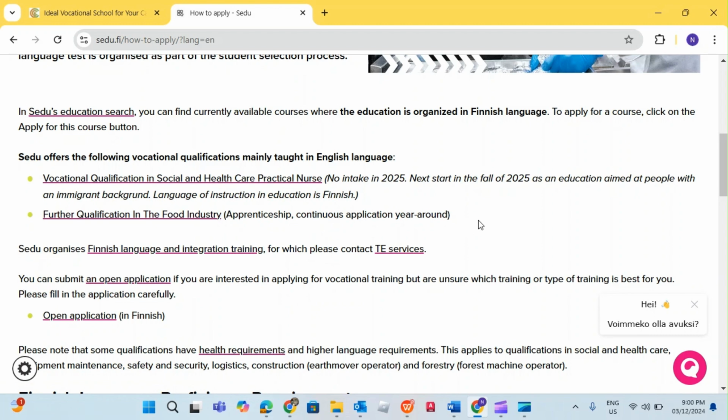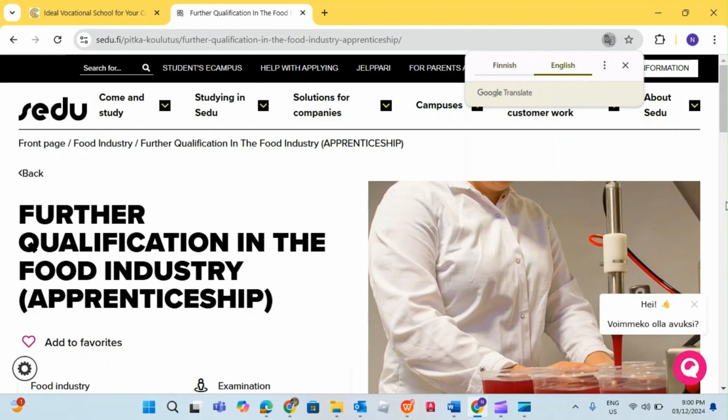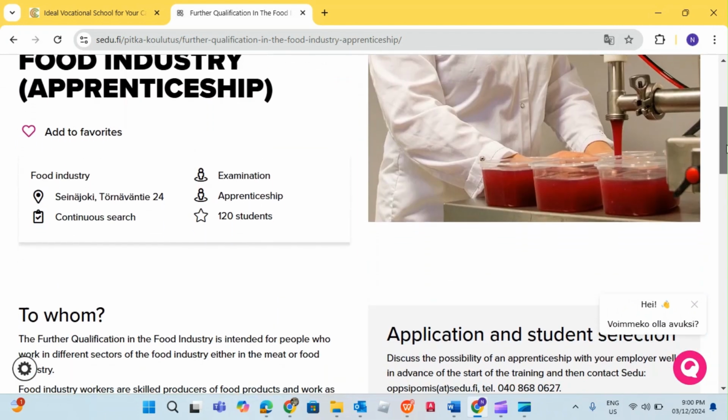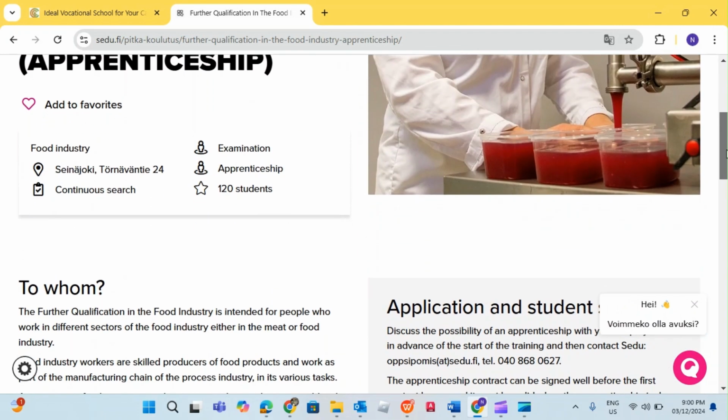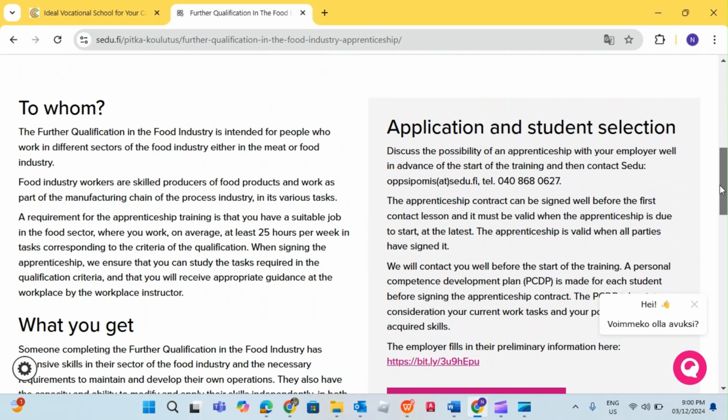And further qualification in food industry, apprenticeship: continuous application year round. So every time you can apply. Even now you can just hit up and apply, but this should be open for fall 2025, which means you still have a couple of months for you to apply. If you go here to see the application for the further qualification in the food industry apprenticeship, you can check it out: food industry examination apprenticeships, 120 students, continuous search. So there's a lot, 120 students, which means there are great chances.